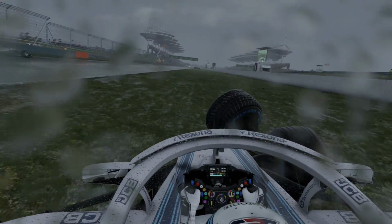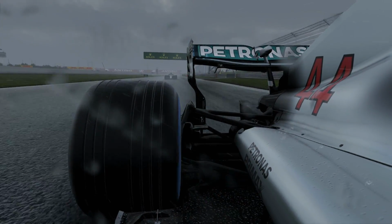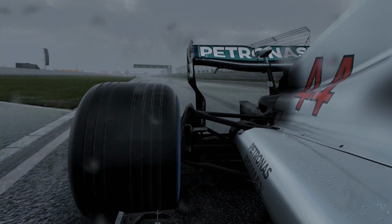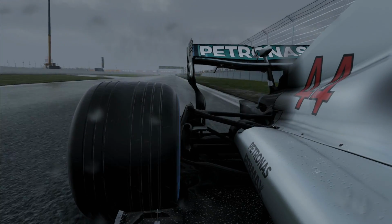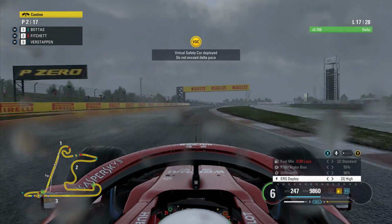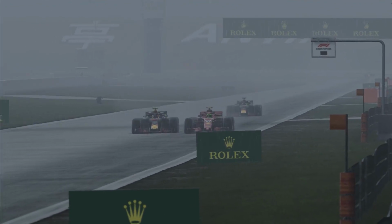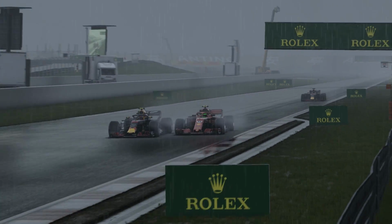Let's just leave it at that. Chaos here in China. Race leader taken out by a back marker as we are struggling to stay under the delta. It is so ridiculously low. Now we only have one Mercedes left to worry about, and that is Valtteri Bottas. Oh, here comes Max Verstappen in our rear view mirror. He's going up our inside.